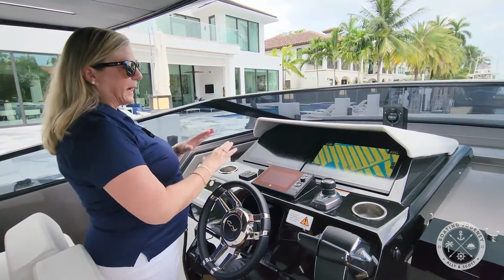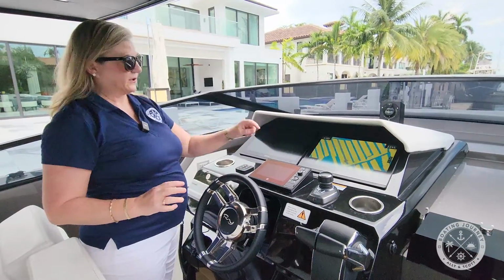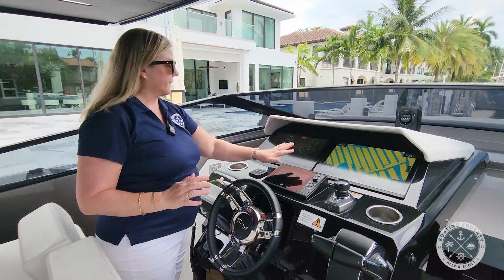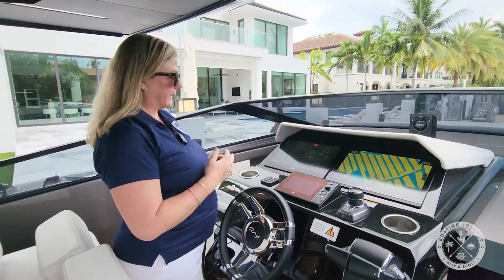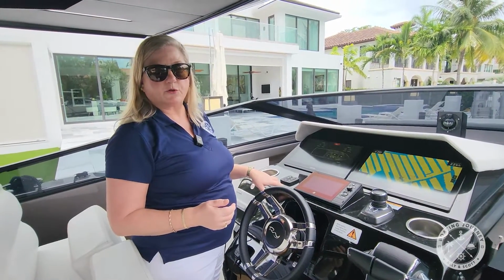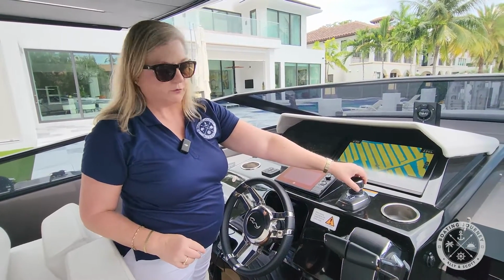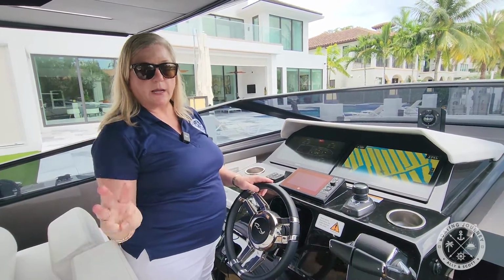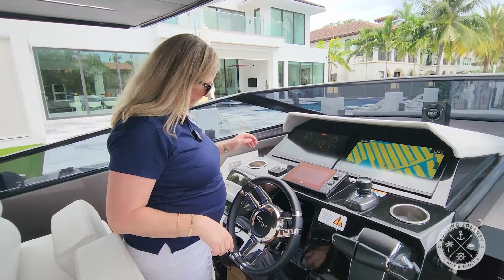Up here, the entire bridge is all controlled by touchscreen. So turn on your lights, power, your deck lights, everything is done by this. It's a Garmin electronics cluster. Yep, I love that. So there's your trim tab controls. It does not have a bow thruster, but it does have joystick control. And again, as a reminder, it has 3 Mercury 450 racing engines on this vessel.